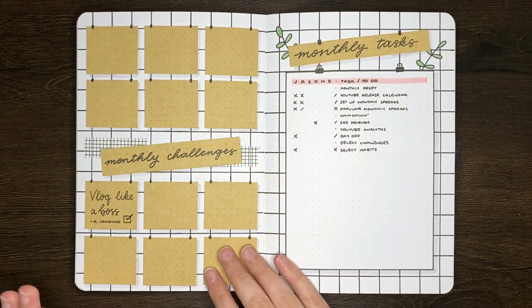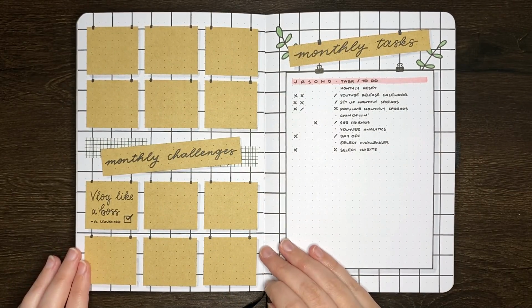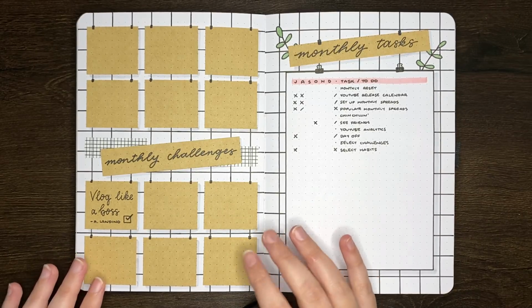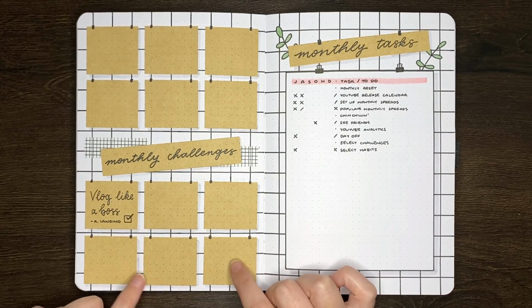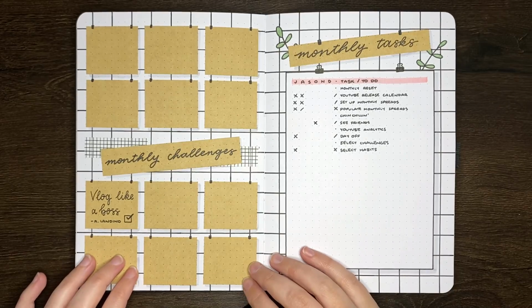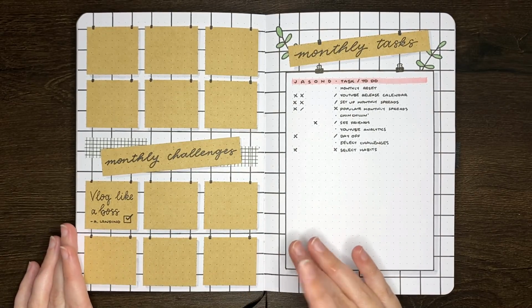For this one we had my monthly challenges list, and I was actually really excited about this idea. I mean, I'm always excited about the idea of monthly challenges. On this one we have 12 boxes, so 2 boxes for each of 6 months. At the bottom here I was going to have a book to read each month, and at the top it was going to be some other kind of challenge. As you can see though, I never actually ended up selecting what the challenges were going to be.